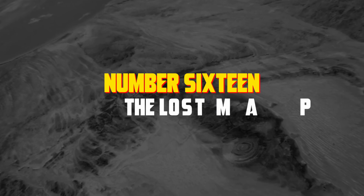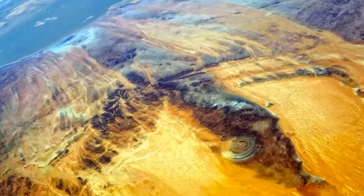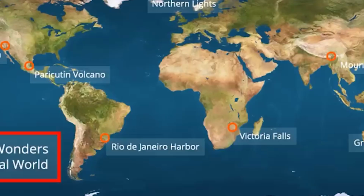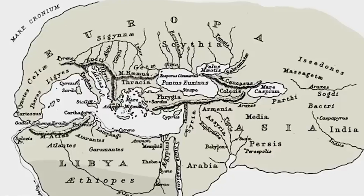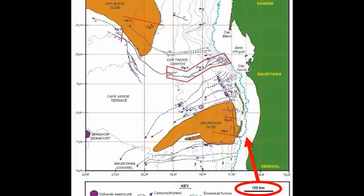Number 16. The lost map. There's a reason why researchers are going nuts trying to figure out the origin of these structures, because even though this is the first time we're hearing about them, it isn't the first time we've seen them. Some researchers claim to have spotted similar layouts on ancient maps, indicating that these could be some sort of trade route. Or what if they're intergalactic trade routes?